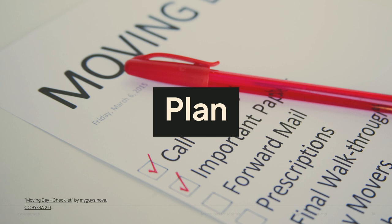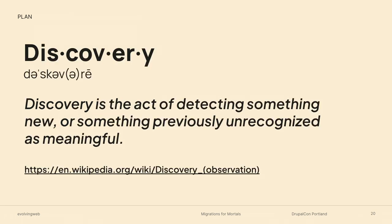So at this point, we know that we're doing a big migration, whether it's from Drupal 7 to 10 or soon enough 11, or a proprietary CMS into Drupal, or anything along those lines. That planning is definitely going to be the most important part of this process. And this brings us to the first phase of the migration, which is the discovery. And this is where you avoid future issues, basically.